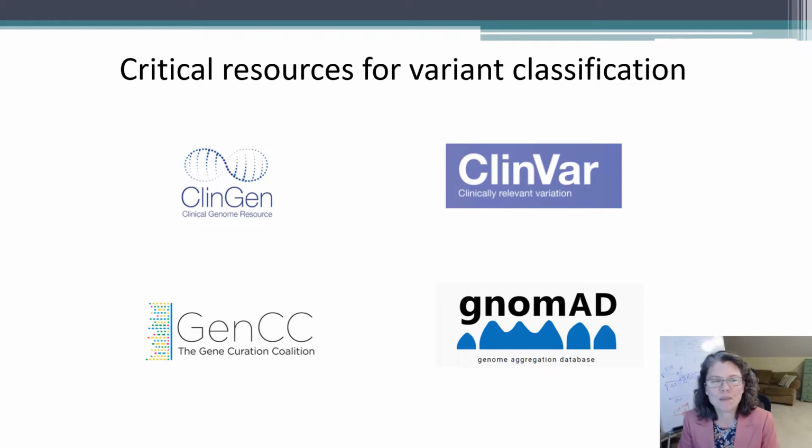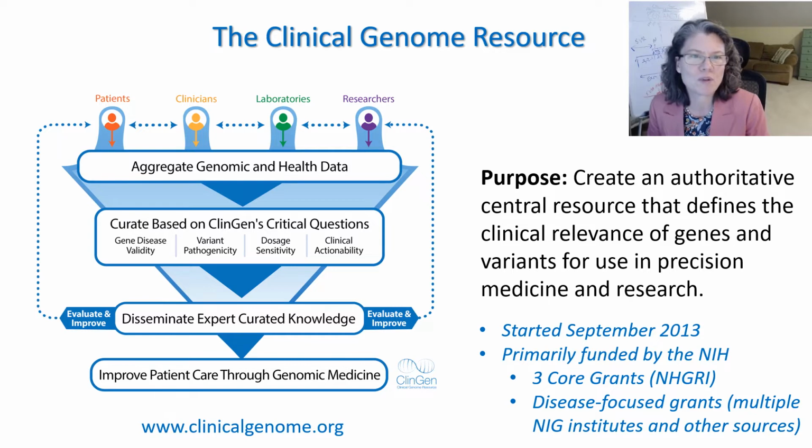So I'm going to talk mainly about 4 different resources that I think are critical in variant classification. That includes ClinGen, ClinVar, the GenCC, and gnomAD, and I'll tell you more about these resources throughout the talk. First, I'll start with ClinGen.